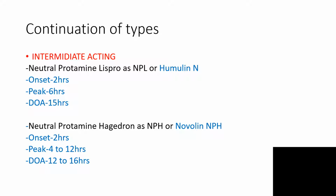NPH or Novolin NPH will also have the same type of onset of action of 2 hours, peaks within the same range between 4 to 12 hours, and the duration of action is between 12 to 16 hours. So they are not far apart in onset of action, peak, and duration of action. The two intermediate acting ones, Humulin N and Novolin NPH.